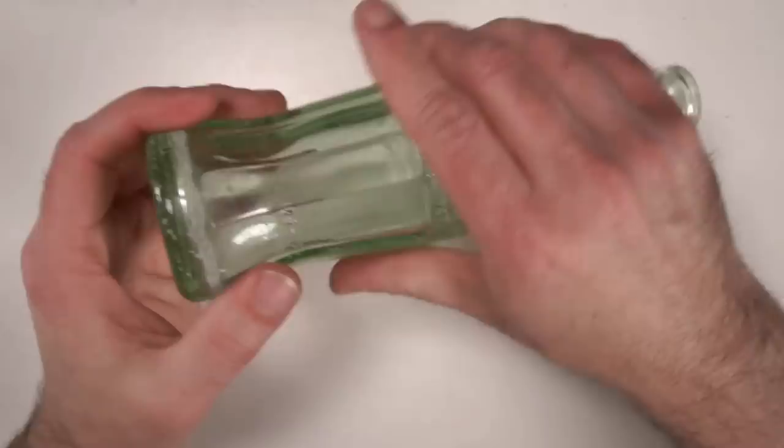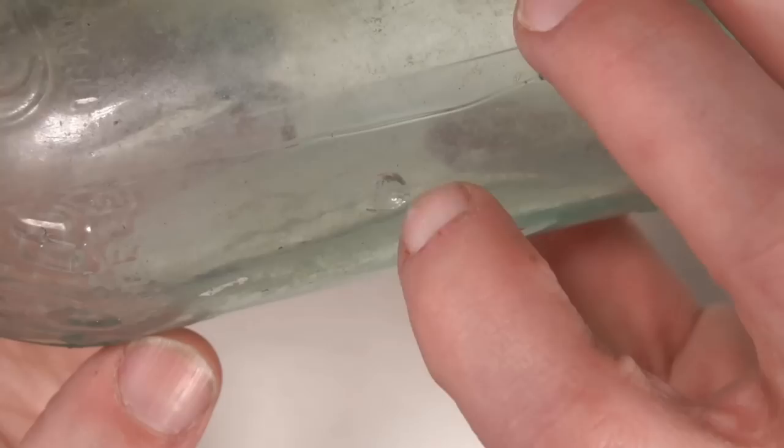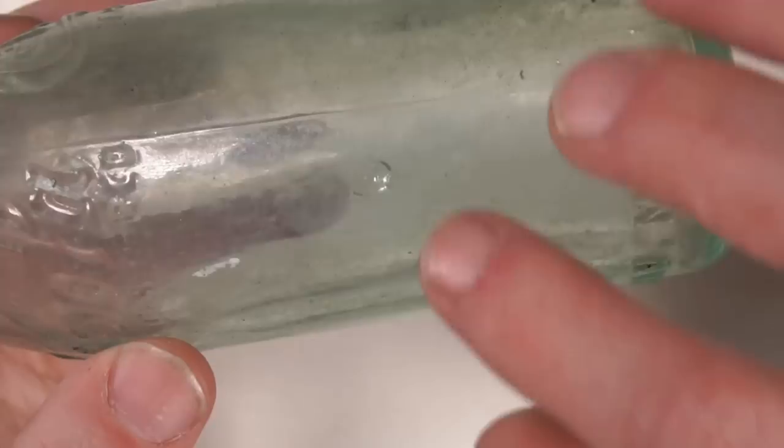Now, other things to look for are like a little bullseye in it. I don't know how well you're going to see this, but this was hit at some point. It's got a little tiny fracture in there. It's still complete. It's still all there. There's no missing pieces. Now, it still will sell for decent money, but that is damage.